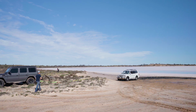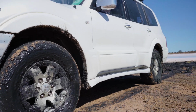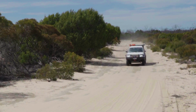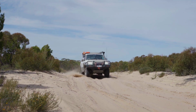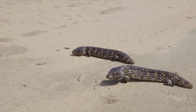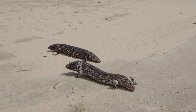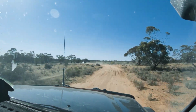Okay, stop! Although it seems solid enough to walk on, it is in the end a lake bed. You can easily get bogged. Also, for environment protection aspect, don't drive on this. Why you look at me like that? Yeah, keep going. We are trying to go to Border Track.